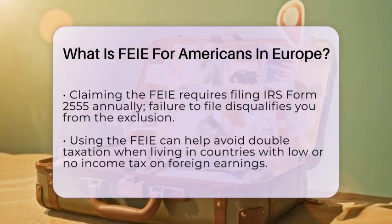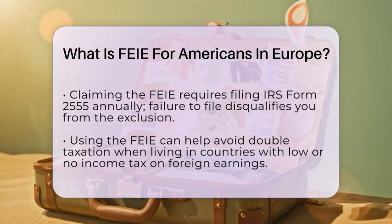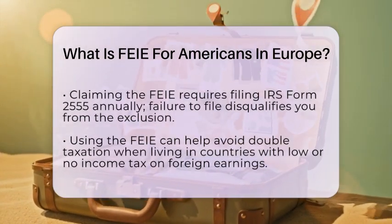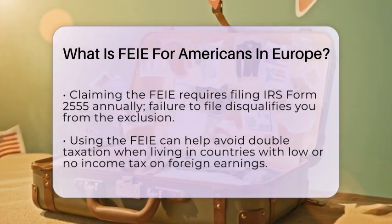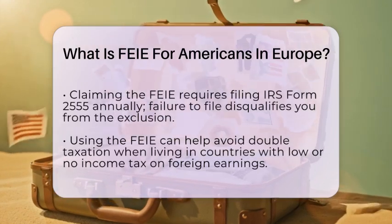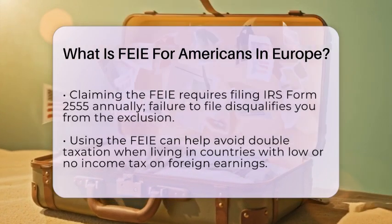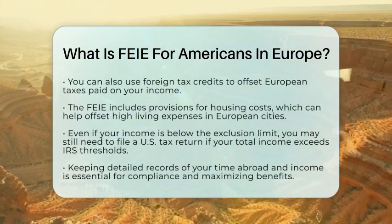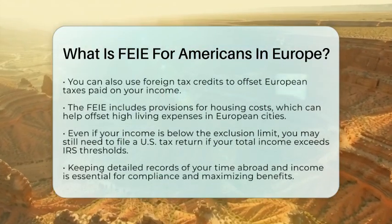Living in Europe and using the FEIE can be a big help in avoiding double taxation. Many European countries have low or no income tax on foreign earnings, so combining this with the FEIE can lower your overall tax burden. You can also use foreign tax credits to offset taxes paid to European governments. Additionally, the FEIE includes provisions for housing costs, which can be helpful if you face high living expenses in cities like Paris, Berlin, or Rome. Certain housing expenses can be excluded or deducted, making your move abroad more affordable.